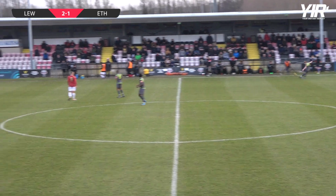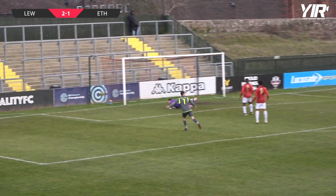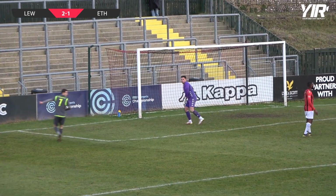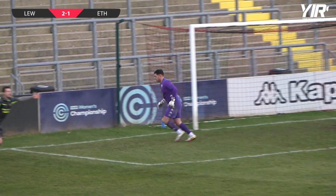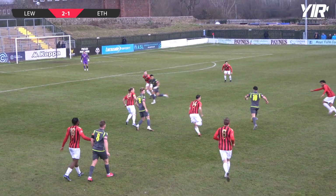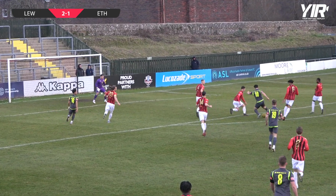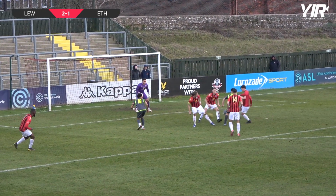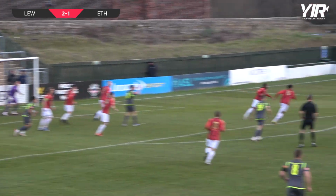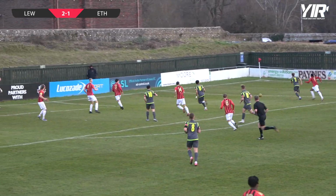Out and punch this clear. It is a long ball, and Barton behind it, and it almost went all the way through. Lewis Carey dived for it, but Sam Collins, nice ball into Miles, and Harry Hope can drive forward towards the edge of the box. Hope for the visitors, and eventually cleared away by Tom Carlser. Lewes under the cosh at the moment.